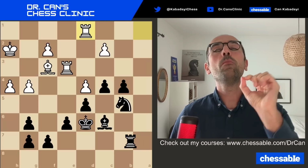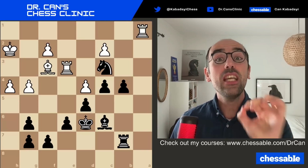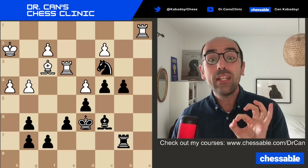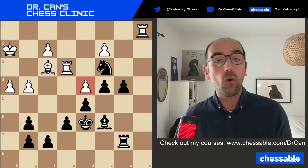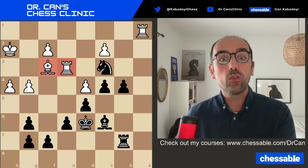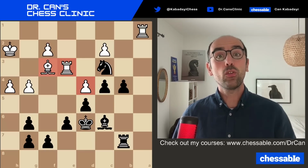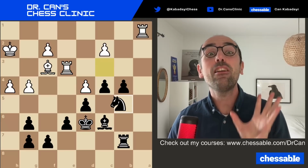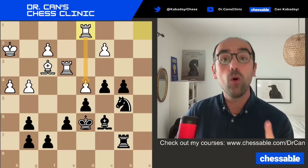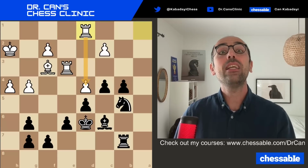For this, you must train your eye to see the weaknesses in the position. When you look at a position like this, this pawn on d4 should attract your attention. See how white is lacking enough pieces or pawns to support that weakness on d4. This means their pieces have to tie down to defend that pawn. And as you know, rooks hate defending weak pawns in chess.